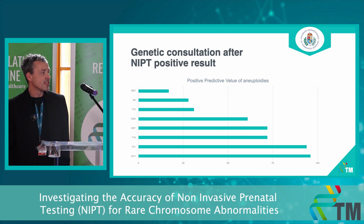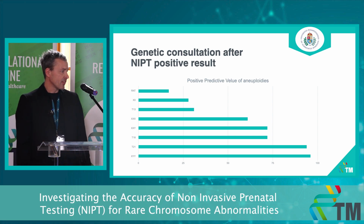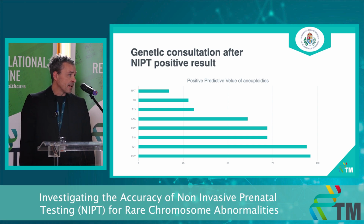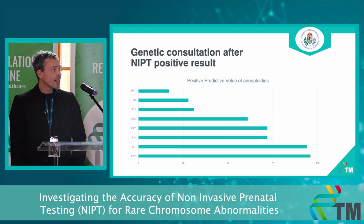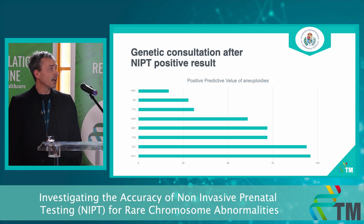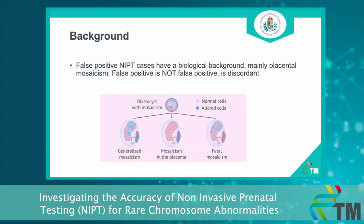For example, for Down syndrome, after a positive NIPT, 95% of the babies are unhealthy, but for Patau syndrome it is only 30%. At the moment, we can say for rare autosomal trisomies the risk is between 15 and 20%. But it's not true. I will tell you about it later.